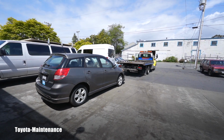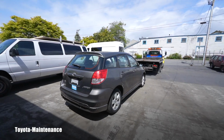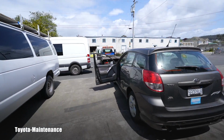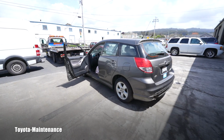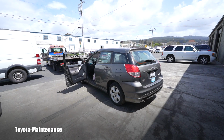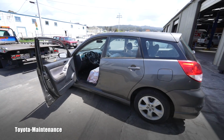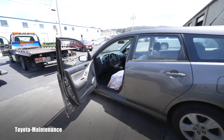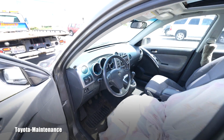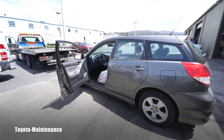Today we have a new vehicle. I never worked on this one. It's my customer who owns another Toyota, and she said this was sitting for a long time. There was some mice nest or something like that in the intake apparently, and it's not running. It's a manual transmission. The engine will run, but when you put it in gear and want to drive it around, she said it's barely moving.